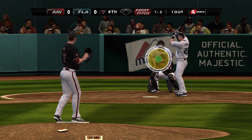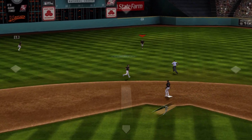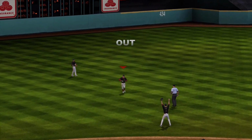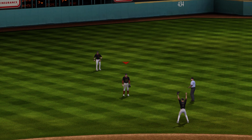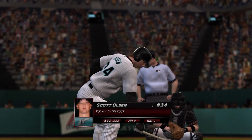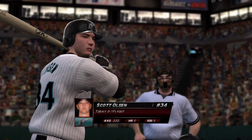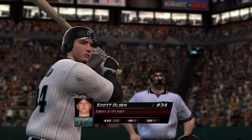The 1-2 pitch. Hit in the air to center field. Burns is going to get there and make the catch for the out. Olson will be the batter. 0 for 1 thus far. Base is empty. 2 down here.